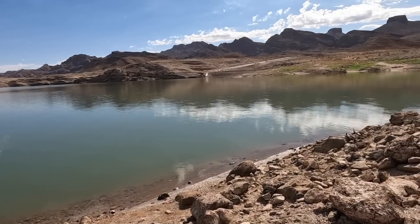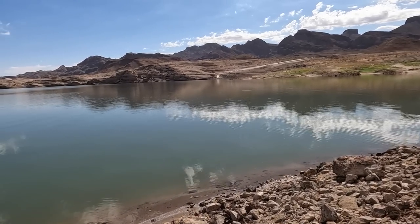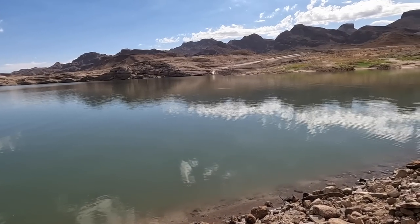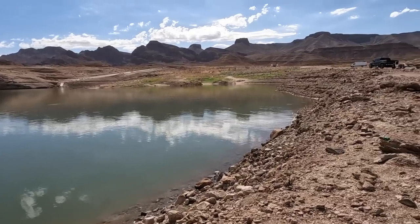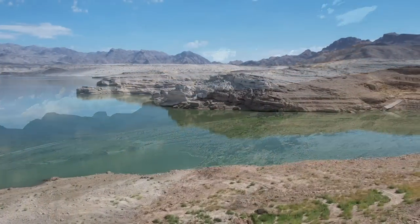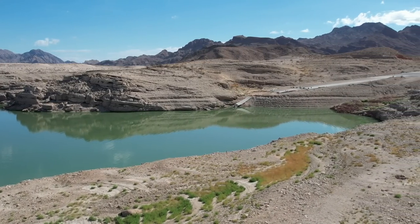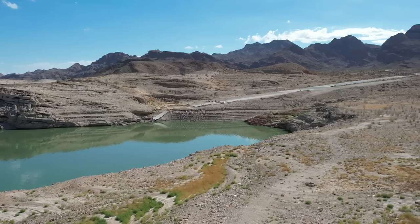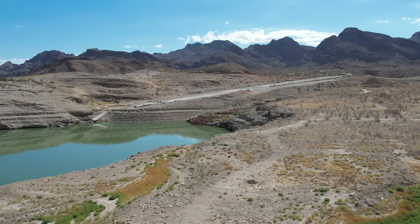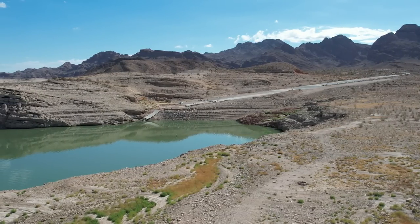Bet it's a good place to fish right in here. I definitely need to get a pole back in the van and get my license. You can see them little guys jumping out there. Definitely, I bet that's got to be a 40-foot drop, maybe 50. Oh, no. There's no way they could extend it there.